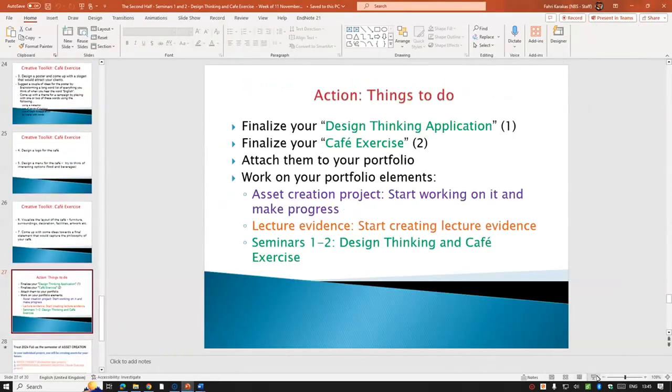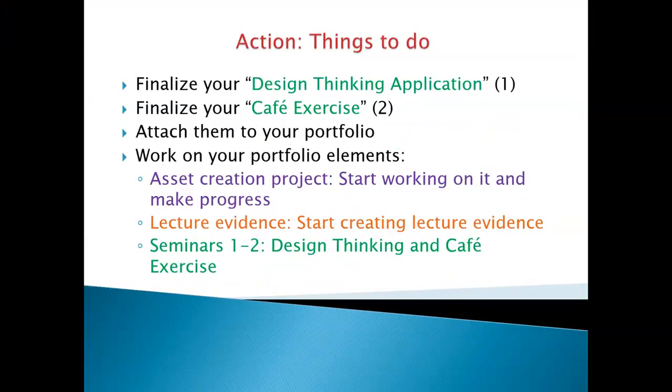So that's it, everyone, for today. You'll be finalizing your design thinking as well as your cafe exercise. Attach them to your portfolio. This will be your second portfolio. December 13 is the deadline. It's a Friday. You have about 4 weeks to finish this. You need to think about your lecture evidence as well, starting today. We'll go to the lecture now, yeah? And please build up your seminar 1 and 2. Finish these, attach them to your second portfolio. Kickstart your second portfolio, and we will develop it in the next 4 weeks. And then you'll submit it, just like the other one.